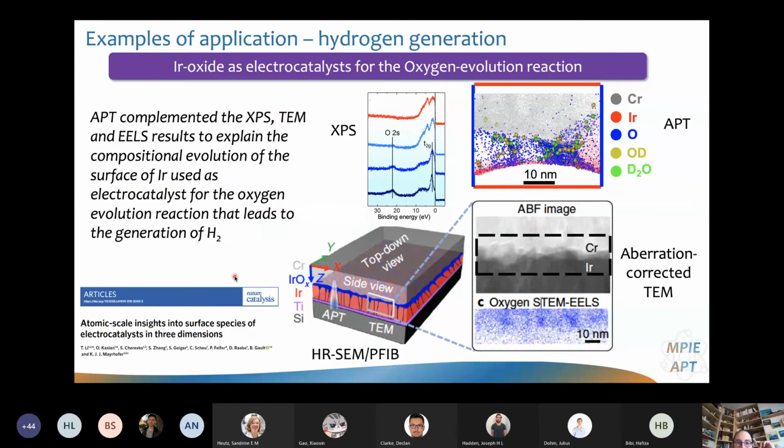Here, for example, is the combination with XPS, where we looked at the surface of iridium thin films after the oxygen evolution reaction and the way the surface oxide is forming, with these intermediate oxides that are not really iridium anymore and not really IrO2 yet. They're somewhere in between.